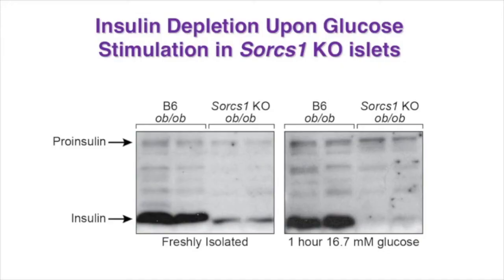So that was a big challenge for us, and one experiment actually gave us a good lead on why this may be happening in the SORCS1 knockout mice. We isolated islets from both the wild-type and the knockout OB-OB mice, and we divided those islets into two batches. One batch of islets was freshly lysed after they were isolated from the mouse, and the other batch was exposed to high glucose conditions for about an hour. And we took those protein lysates and ran them on a gel and looked for insulin.